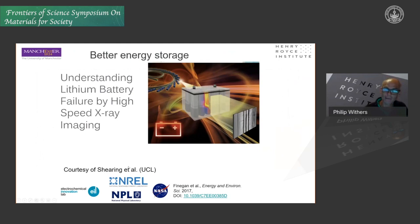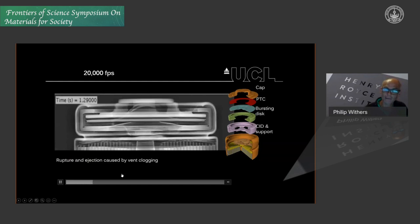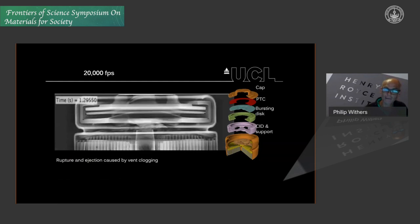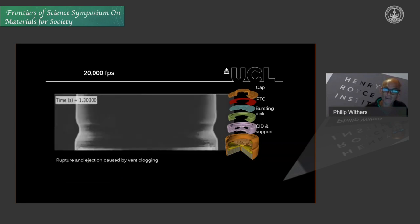Similarly, if we want to study batteries, this is work with Paul Shearing at UCL. Here we're looking at high frame rates to understand catastrophic failure. So this is a battery head, and you can see very high frame rate imaging. We can see how damage leads to thermal runaway, and we end up with a catastrophic failure.